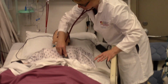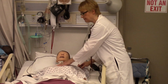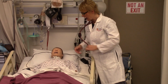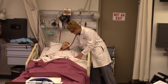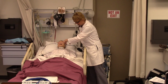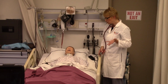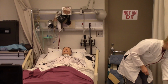All right, so she takes another deep breath for me. What's that? Is that 8 total in front? You're looking at least 6 on each side, so you're looking at probably 12. 1, 2, 3, 4, 5, 6, 7, 8. Well, in this case she's got a little bit smaller chest, so I was able to accomplish what I needed with 8. But anywhere from 8 to 12, depending on the size of the chest.